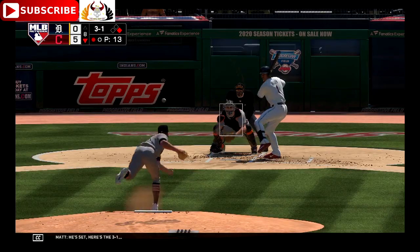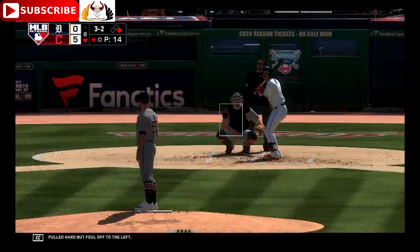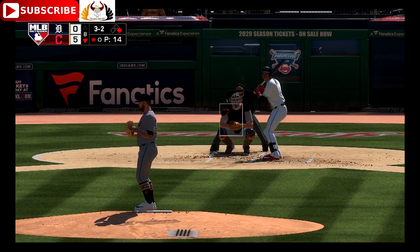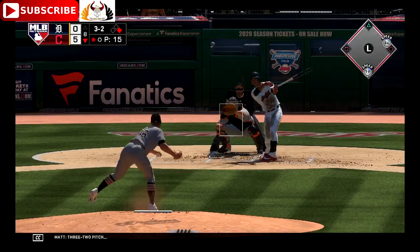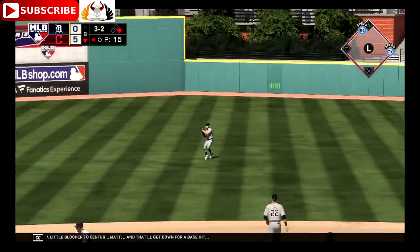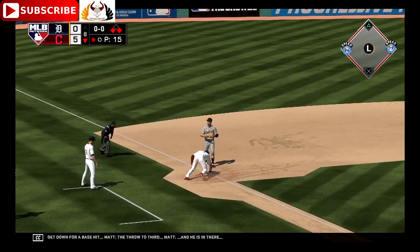He's set. Here's the 3-1. Now a ball pulled hard but fouled off to the left. 3-2 pitch. Swing and a little blooper to center. And that'll get down for a base hit. The throw to third. And he is in there.